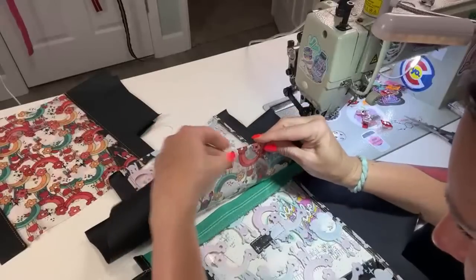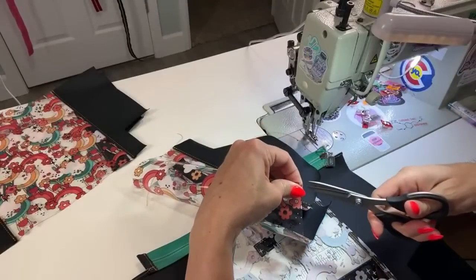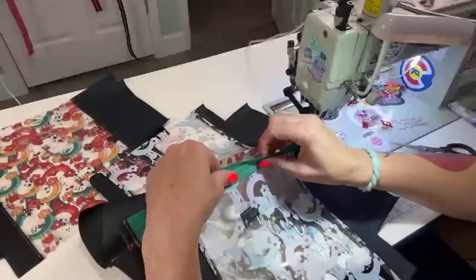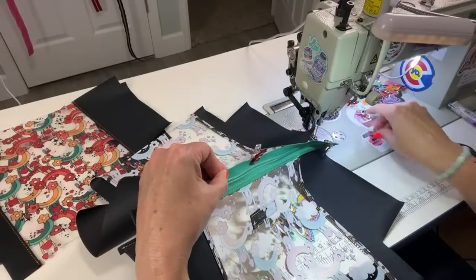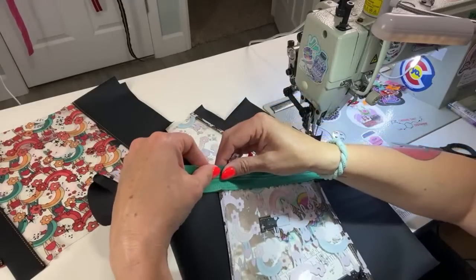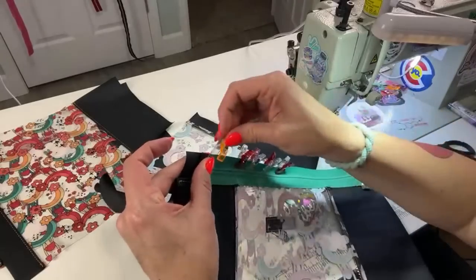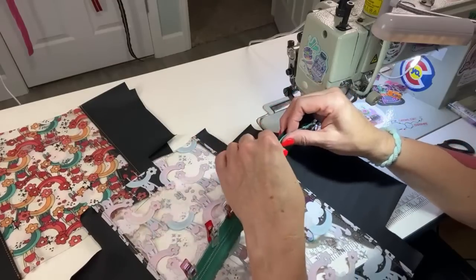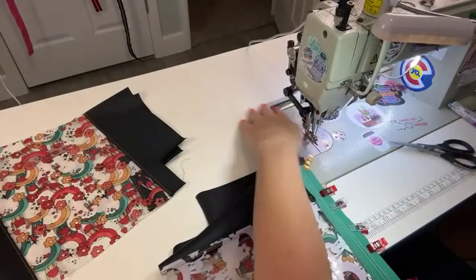Did I flip the center on this one? No, I did not. It's kind of nice batch sewing and not really having to look at directions at all and just kind of creating. It's kind of relaxing. All right, here we go.